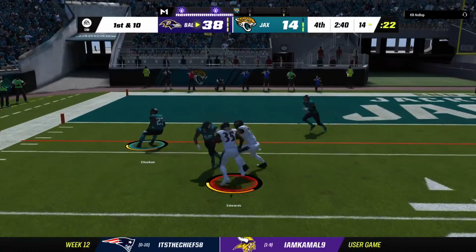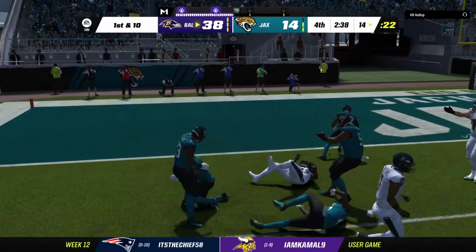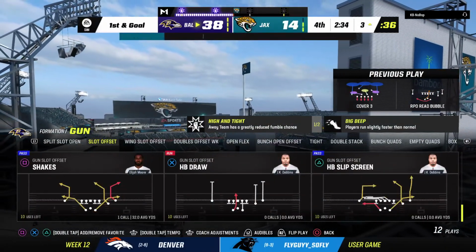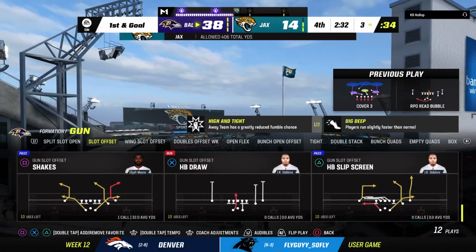That's into the hands of Edwards. And stopped a few yards shy of the goal line at the 3. It's a good gain of 11. Sets them up 1st and goal.